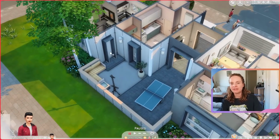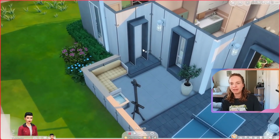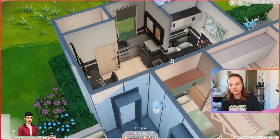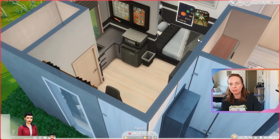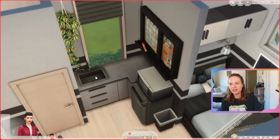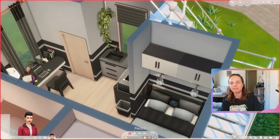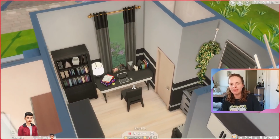And then over here on the other side of the shared outdoor space, we have another front door leading into this student tiny home. So this one is more on the darker side, more black and white and gray. They have their kitchenette in this corner over here, which I really like. Maybe this one is my favorite. I don't know. I can't really pick. I like this one too, though.